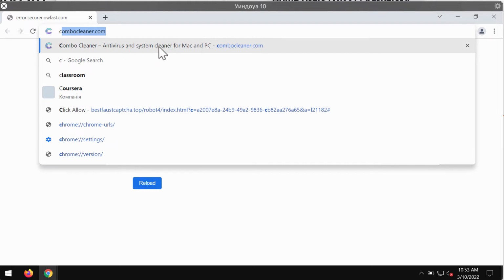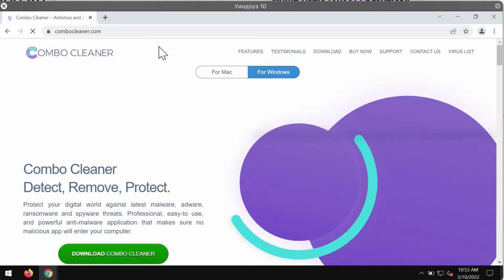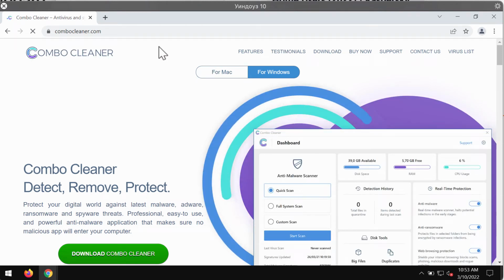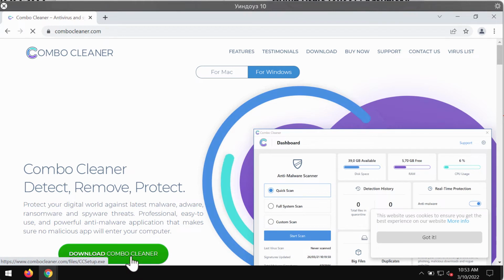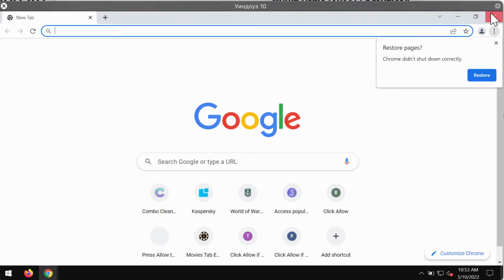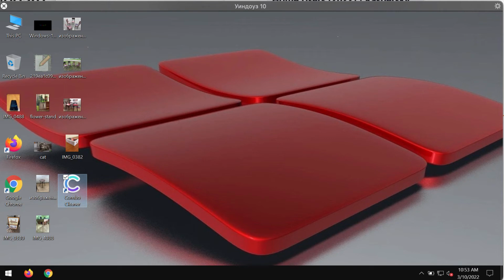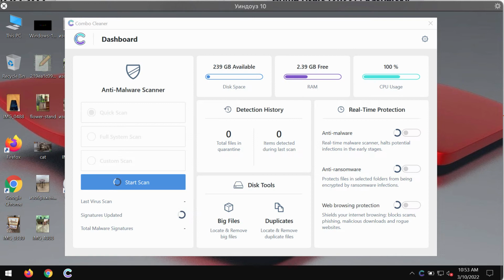Finally, to make sure that your system is free of other hidden threats, I strongly advise that you scan your system with Combo Cleaner Antivirus, which you may get on the official website combocleaner.com. Use this green button to download the software, install it, and then start researching your system to detect and delete other threats which could be possibly concealed on your device. This is the way Combo Cleaner looks like.